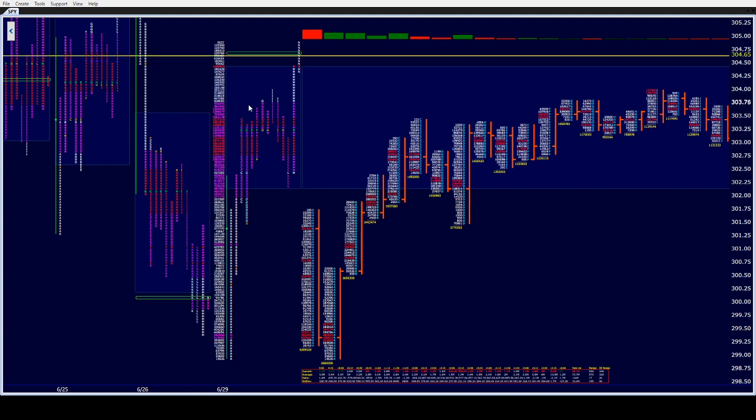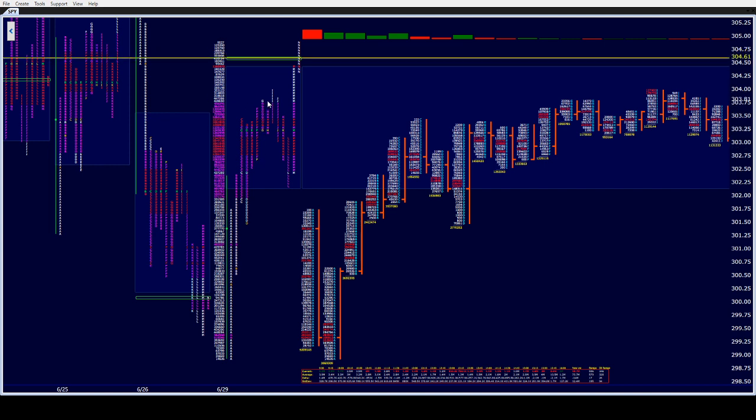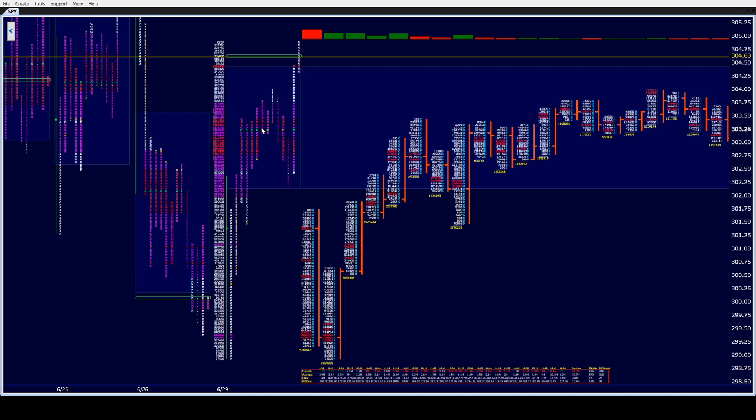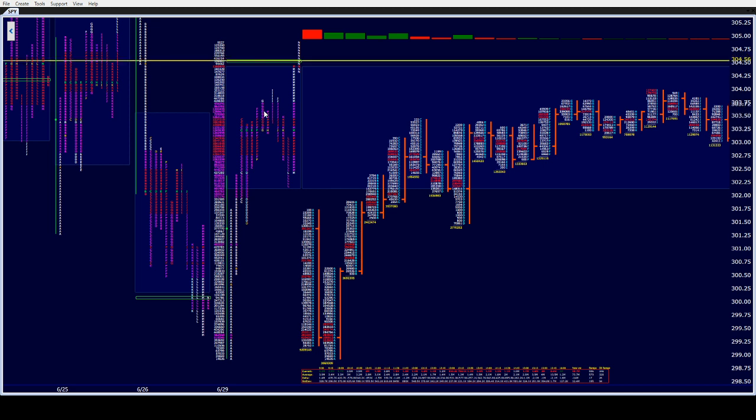F made a new high. G made a new high. Now I took a short at the end of G and in H. Thought maybe we would finally flush. Really didn't happen. G came down.